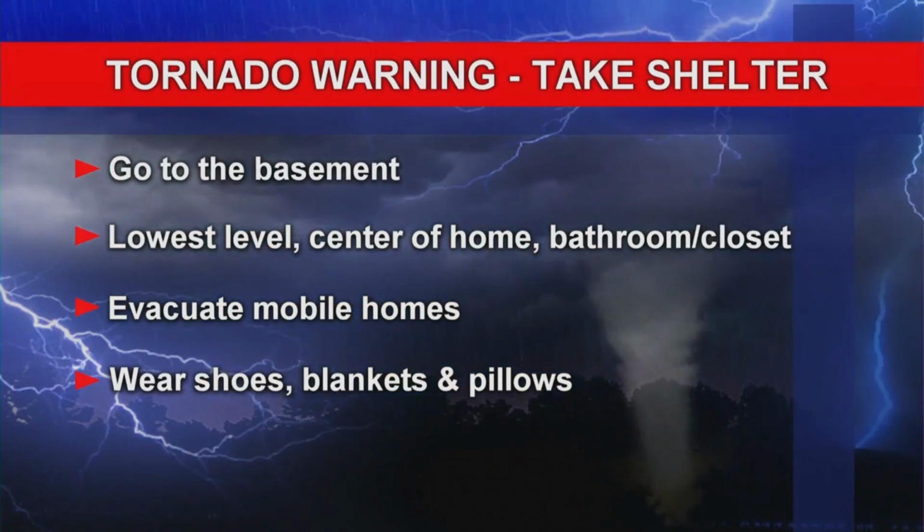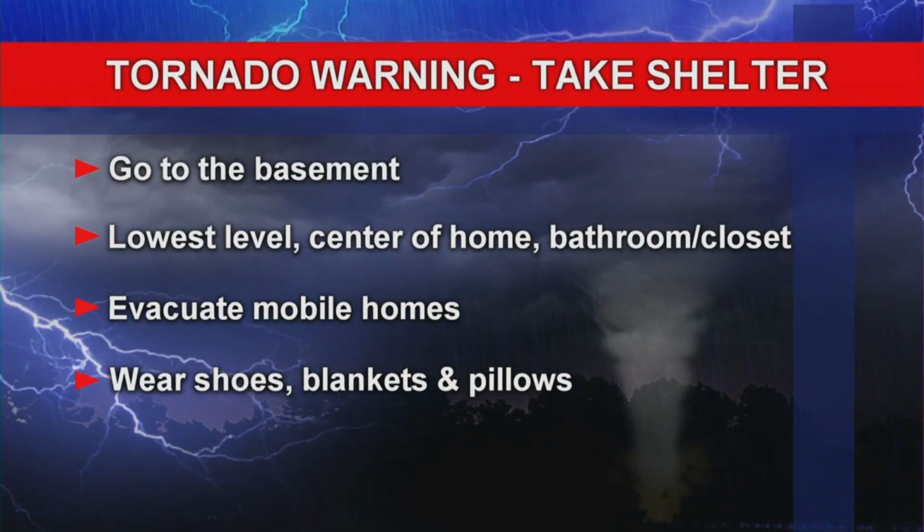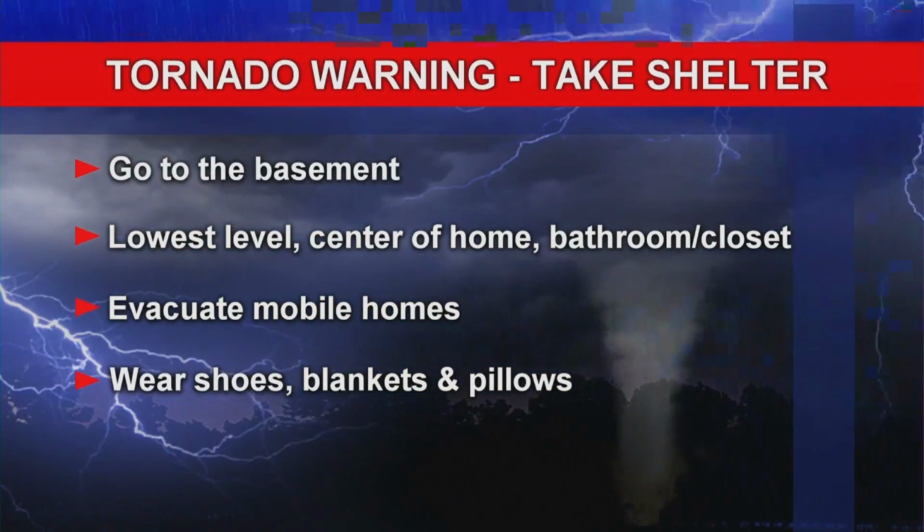If you don't have a basement, you want to get into the center of your home and put as many walls between you and the outside as you can. Again, this is not a guarantee that this storm is going to produce a tornado, but if it does, then you certainly want to be indoors and especially staying away from windows.